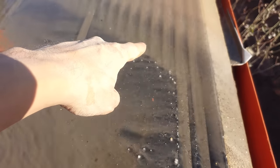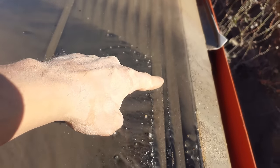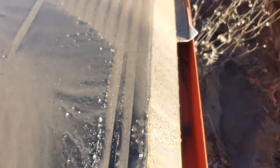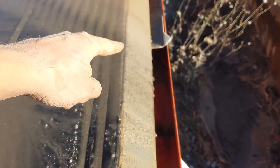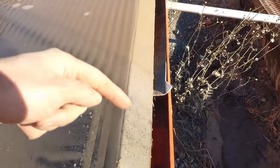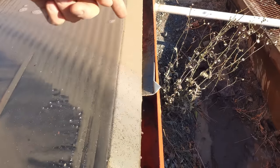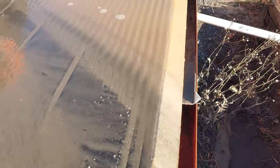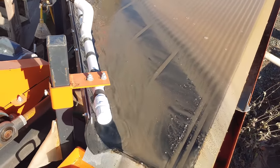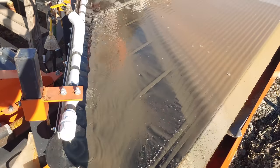There's quite a bit of pyrite in it over here, and that's mostly coming into the number two. There's very little sulfides coming down into the number three, a little bit of quartz, and then we got a nice clean cut between the number three and the number four. So it's all quartz going that way. But yeah, it's real spotty. Some buckets seem to have a lot more gold than others.